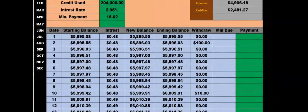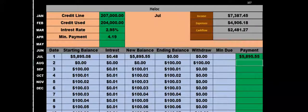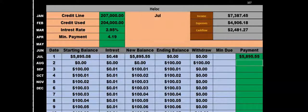107, we'll have a balance of $5,895.55, $5,895 and 55 cents. So we take our income of $7,387 and 45 cents. We subtract $5,895 and 55 cents. We have $14.91 left in the account.